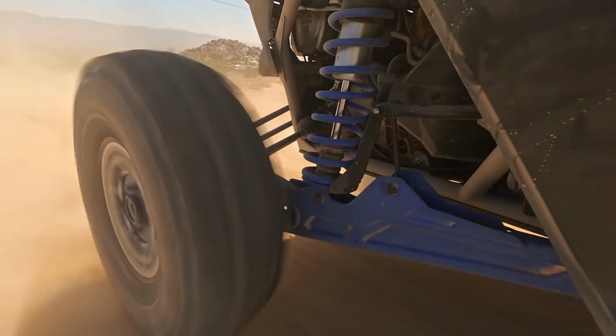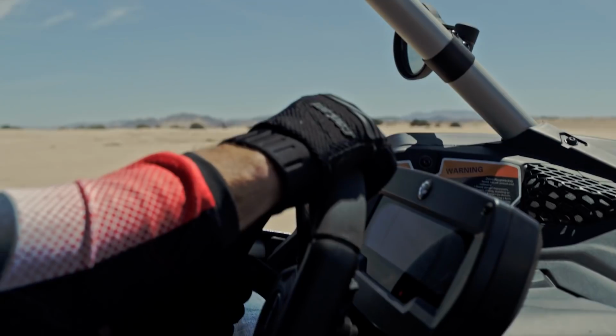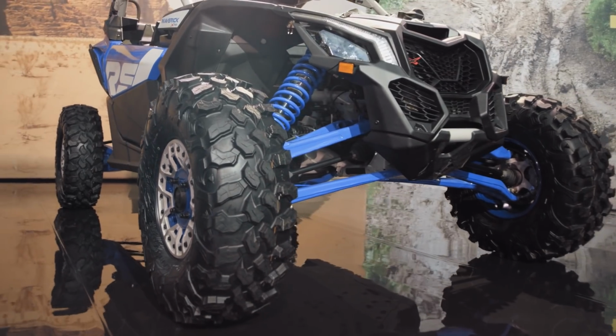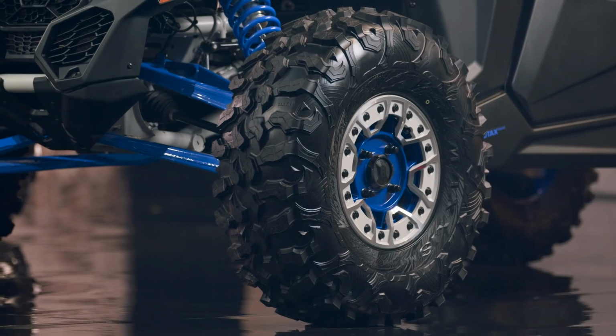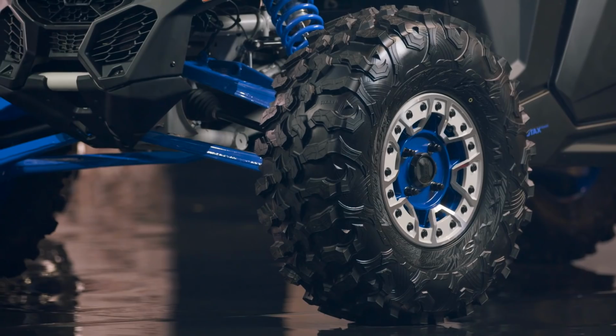And like all RS and XRS, the model year 22 Maverick X3 XRS Turbo RR with Smart Shocks includes a reinforced chassis, upgraded lower link, rear trailing arm, and rear toe plate. Rear double shear knuckles for more precise handling and more durability, plus new front lower A-arm for increased buckling capacity. And it's all sitting on new 32-inch Maxxis Carnivore tires with 14-inch aluminum beadlock wheels.